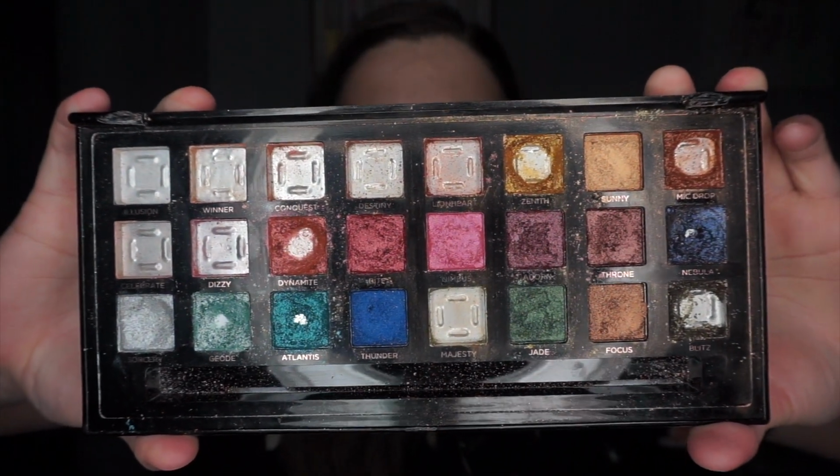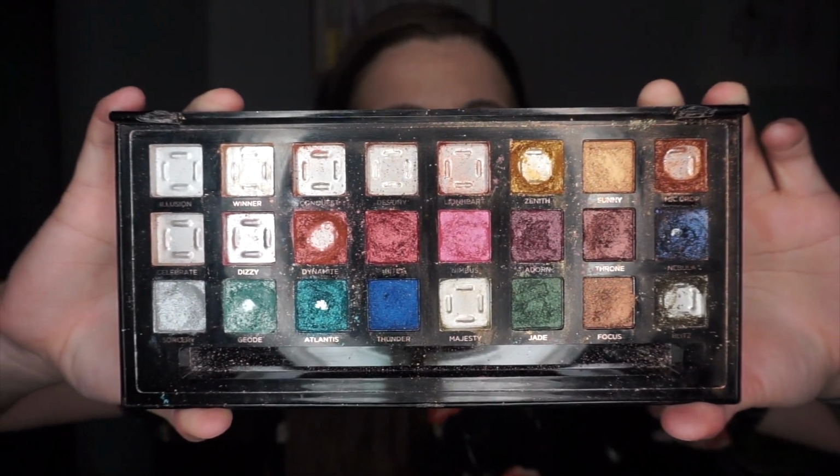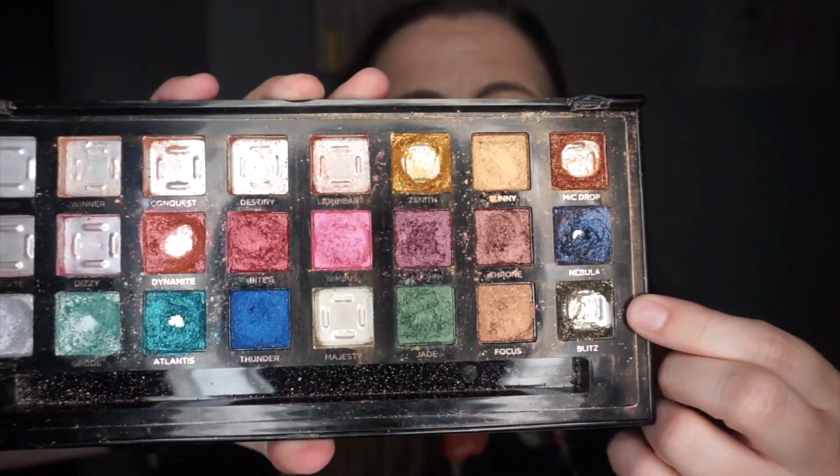So here's what my palette looks like now. I feel like I've made good progress on it. It just hasn't been what I wanted to do this month with it. I didn't meet really any of my goals except for hitting side pan on Blitz. This is a gorgeous shadow. I'm actually wearing this on my eyes today.